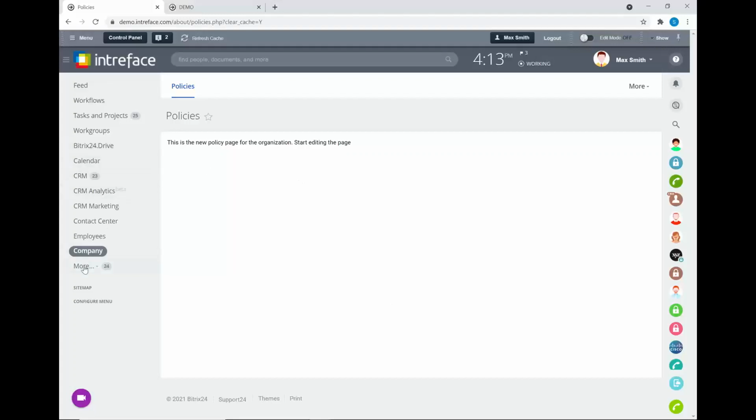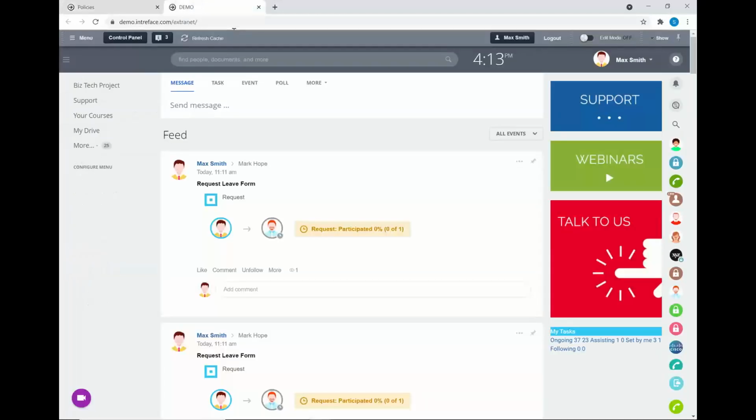Okay, and what we'll have a look at quickly now as well is the Extranet site. What we can see here is how we can add our customers into the platform as well. We've mentioned how you can have an extranet site, and with this extranet site, this is where you can bring your customers into the system.